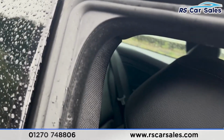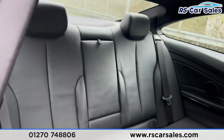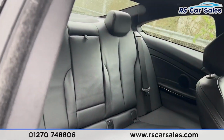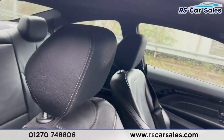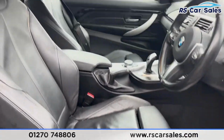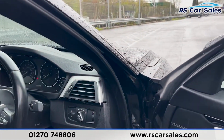Inside at the back first, you find we have the two seats, the full leather interior, fixed ISOFIX points. We also have the foldable armrest in the centre. We have the same full leather seats at the front, both of which are electrically adjustable, and they're also both heated as well. Driver's side has the memory function.